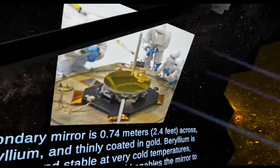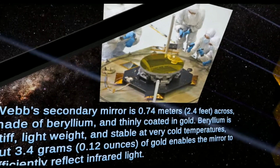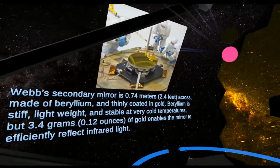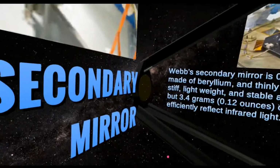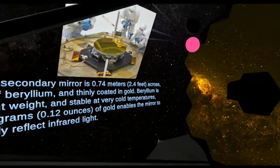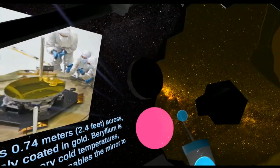Webb's secondary mirror is 0.74 meters, 2.4 feet, across, made of beryllium and thinly coated in gold. Beryllium is stiff, lightweight, and stable at very cold temperatures, but 3.4 grams, 0.12 ounces, of gold enables the mirror to efficiently reflect infrared light.